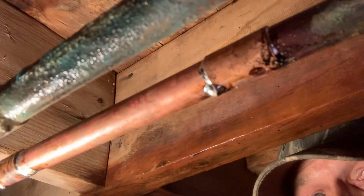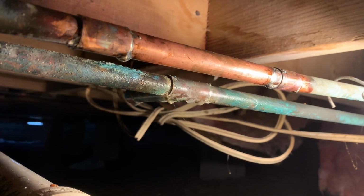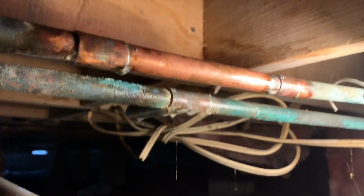Now I'll yell out and get my partner to turn the water back on. My partner was way out there and he couldn't hear me yelling for him to turn the water on, so I called him on the phone and he's getting ready to turn the water on right now. We're going to check and see if our leak is gone and then get out of here. Okay, I hear the water. It just got turned back on. Everything looks good. It looks like it's holding. I need to get out of here.